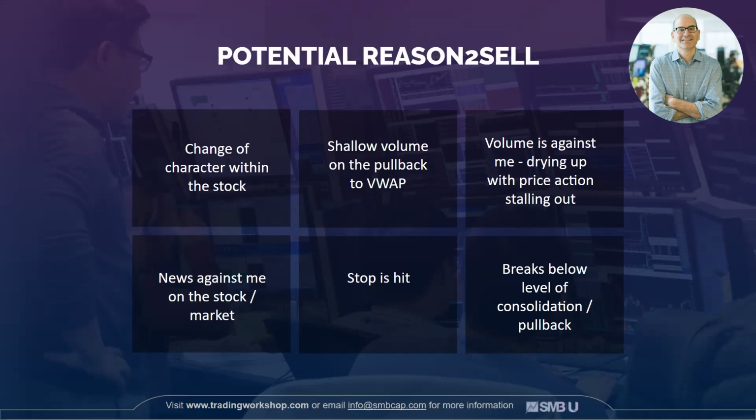For example, unable to push above a high and then making a lower high, that's something specific, or unable to push above a price for the first time on elevated volume into the move. That's a specific change of character within the stock that can mean something to you. So work on that. Work on a subset of that list.